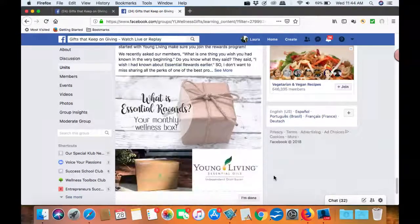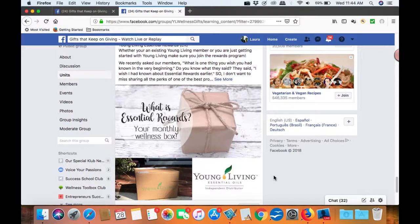So let's go here. Oh, Essential Rewards. Another way that you can save or get things for free is through the Essential Rewards program. So definitely see that area and know that you can let your money do the work for you.